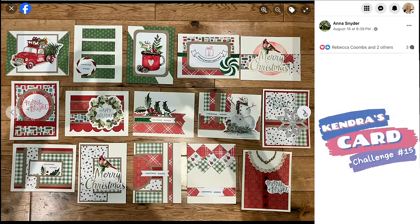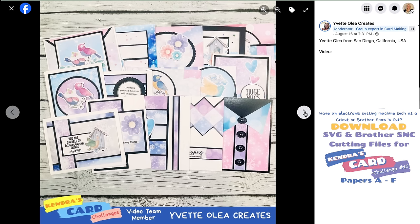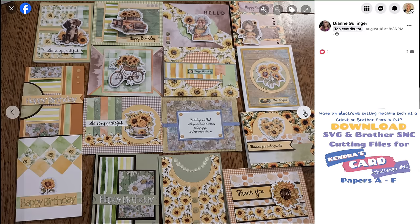Now, the Shop tab on my Patreon page is where you will also find SVG files for the cutting templates for Kendra's Card Challenge 15. Now, this is something new we're offering this quarter, so if you want to save time or if you struggle with cutting the papers, there are video tutorials on how to use them with both a Cricut and a Brother Scan and Cut.